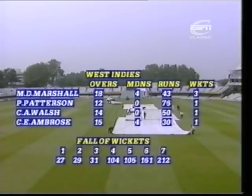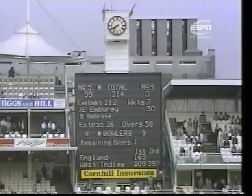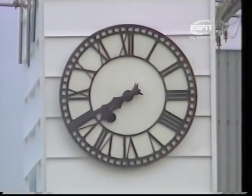Now, as England come into the final day, it's rather an academic task for them. They need 228 more runs to win, but the West Indies need only 3 wickets. I can show you a very interesting shot now, 20-8. That was the time when this 4th day's play finished. And the administrators who drew up the playing conditions for this tour and other tours as well in Australia and other countries, I think have something to answer for. That on the 4th day of this Cornhill Test at Lord's, a record should be established. The latest close of play in 111 years of Test match cricket.